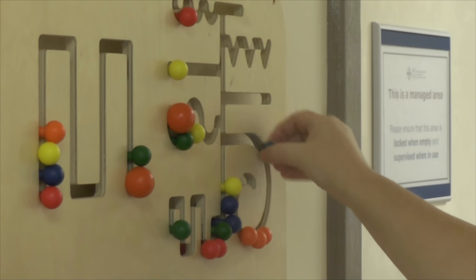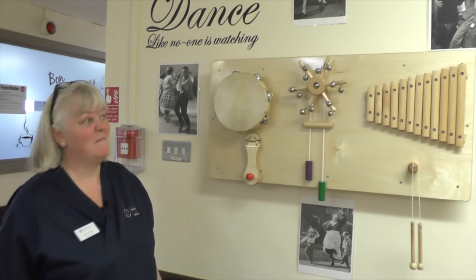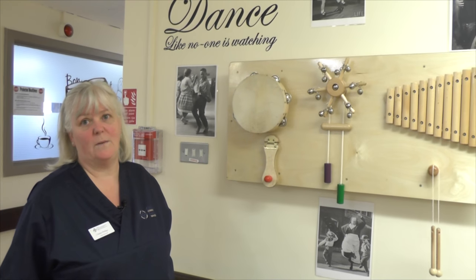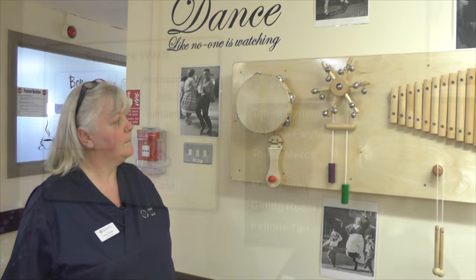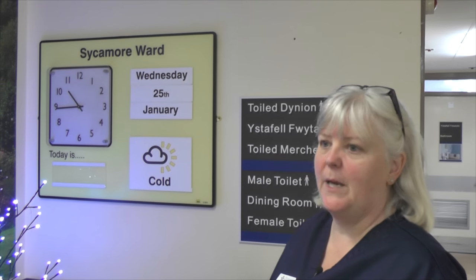And we've got activities on the walls, things that they can play with. It makes a noise, and they've also got some activity that they can do when they're with the staff member. So throughout the ward we've got different orientation areas for the patients.